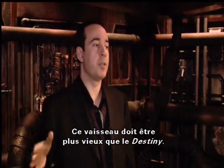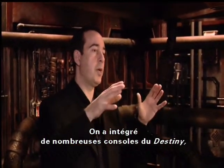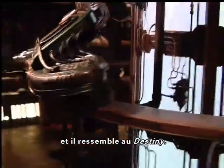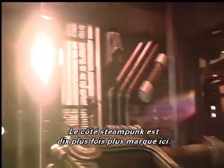This ship is supposed to be older than Destiny, so we incorporate a lot of Destiny's consoles, and it certainly has the look of Destiny. The steampunk feel is 10 times more here. I mean, you see all these exposed pipes.